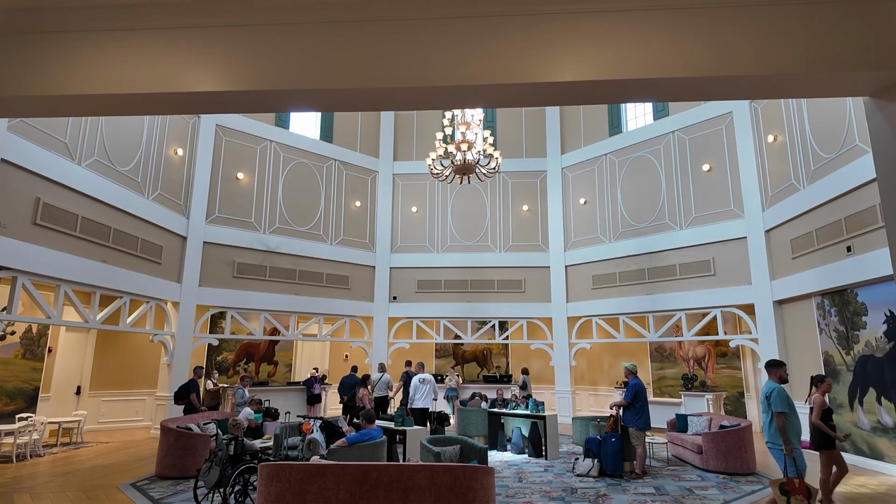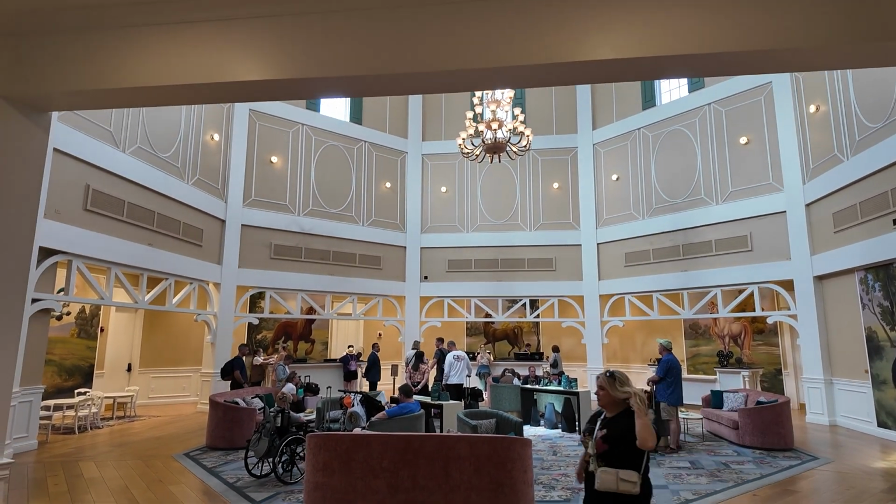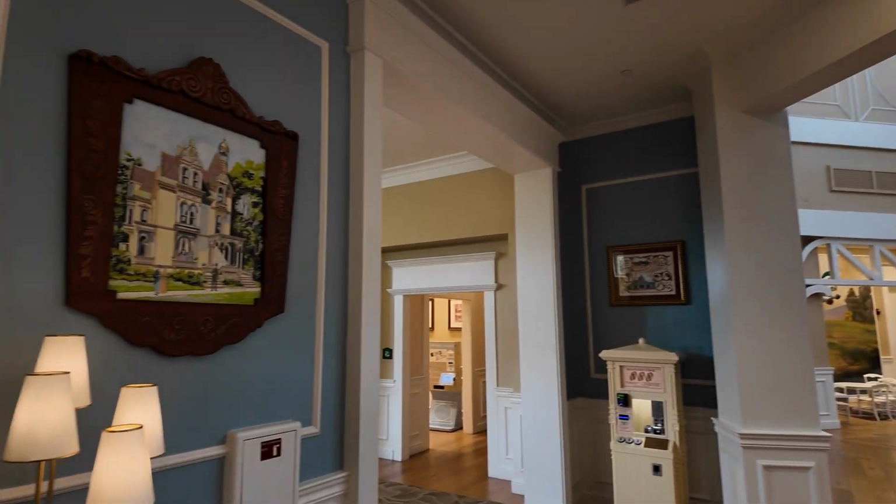One thing I did forget to mention, this is a DVC resort. It's not like some of the resorts where half is DVC and the other half is regular. The whole thing is DVC. So you're going to have the villas, the deluxe villas, the studios, the one-bedroom villas. Too many villas. There's two-bedroom. I think there's maybe a grand villa, the two-story. But I love the art behind you.